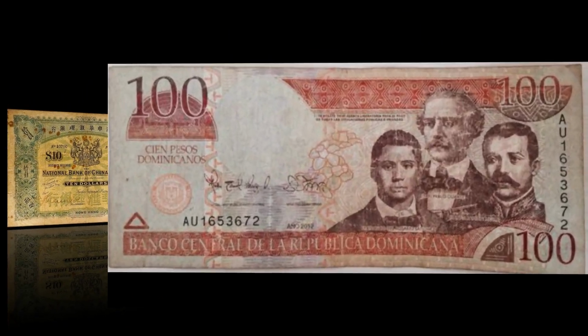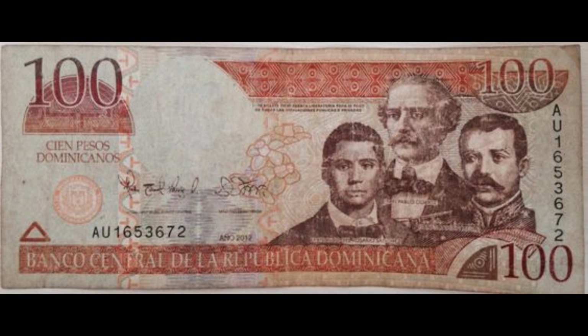Number 15. 1865 100 peso banknote, Dominican Republic. The 1865 100 peso banknote from the Dominican Republic is a piece of historical currency that holds both cultural significance and numismatic value. Issued during a period of political and economic changes in the Dominican Republic, this banknote provides insight into the country's history and financial evolution. The design of the banknote typically features intricate engravings, often portraying notable figures, symbols, and landmarks of the time. These notes offer a glimpse into the artistry and craftsmanship of the period, as well as the cultural influences of the Dominican Republic. The 1865 100 peso banknote, Dominican Republic, sold at auction for $50,000.